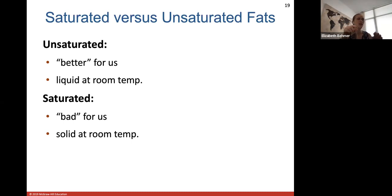And really simply, a saturated fat means that in their chemical makeup, they're just very saturated and the carbon bonds are just harder to break. So that makes them a solid and it's harder for our body to digest. And unsaturated fat, liquid at room temperature, is better for us because it's easy for our body to digest, because the bonds that make up that molecule are not parallelly stacked.